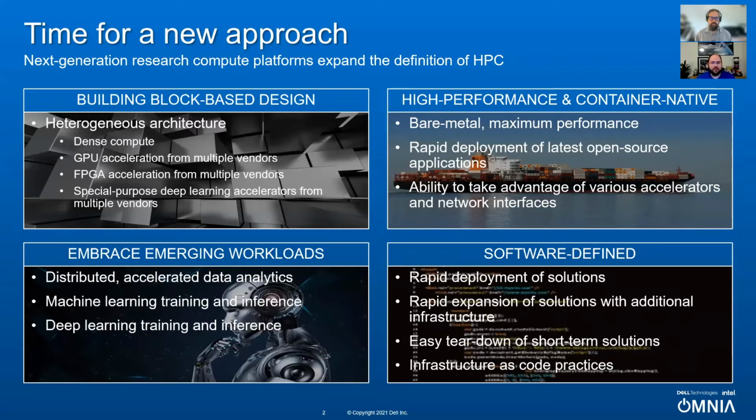We think that the way software is going to be delivered to users in the future is going to be significantly different. We've seen this enormous growth in container technology in the enterprise and cloud space. And we think that containers provide the best way for researchers and technology partners to provide optimized software to end users. And you can do it in a bare metal, maximum performance sort of way, and have the ability to use various accelerators and network interfaces. And so we think container native is going to be the way to deliver software in the next generation of high performance systems. And we need to do this because we need to embrace emerging workloads.